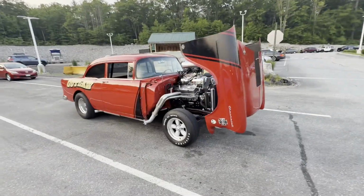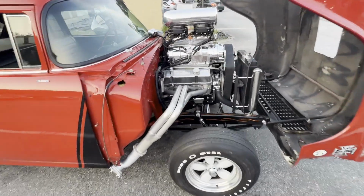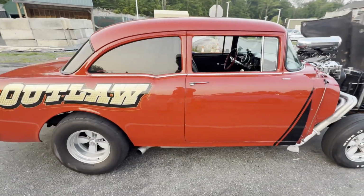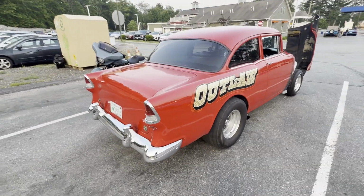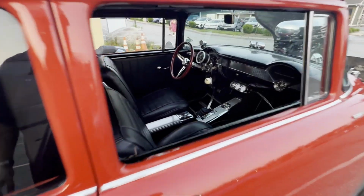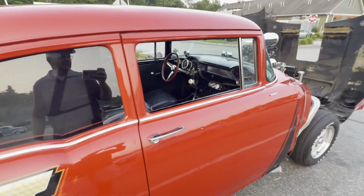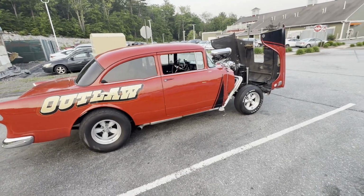I'm going to catch this one on the way out. Oh, my God. Yeah, that there. Small block Chevy with a blower on it. Wow. Outlaw. I guess that is the correct term for this car. Hold on to that bad boy. Let's go take a look inside. 4-speed with a later Chevy console in it. Hey, that's really neat. Nicely done. Fiberglass flip front. Excuse me, gasser style.